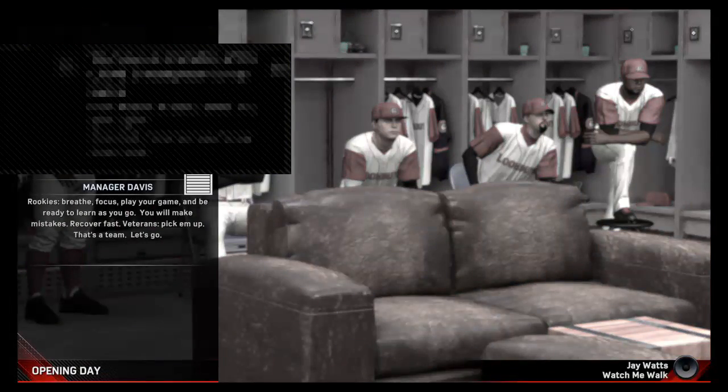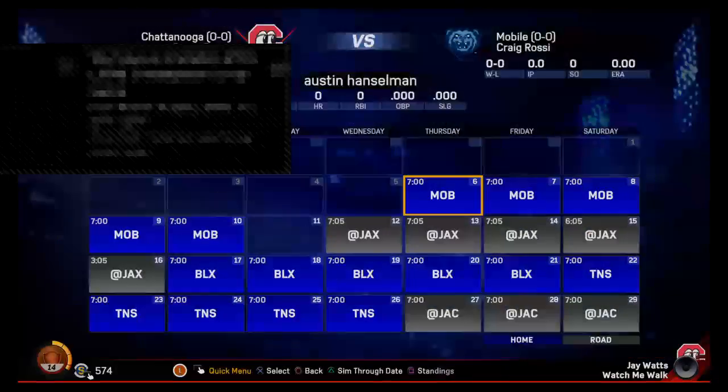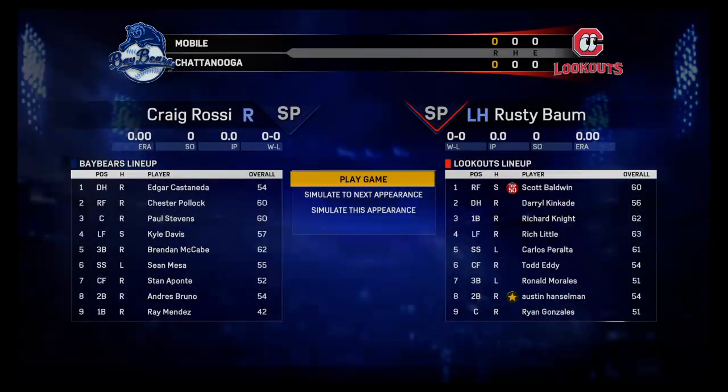A Double-A manager addresses his team before their season opener. For many of these young men, it is their first game as a professional.